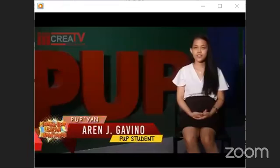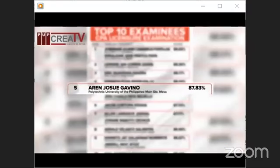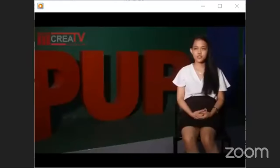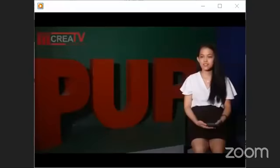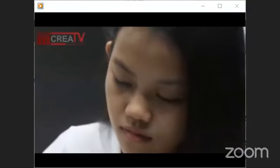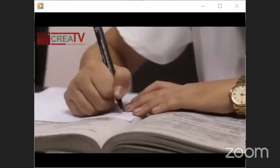Ako si Aren Gavino, nagtapos ng Bachelor of Science in Accountancy taong 2018, magna cum laude. I ranked 5th in the recent CPA licensure examination. Wanting to become a CPA is my own personal choice. Nobody pushed me to take this path but myself, and now I'm glad I made it. After the exam, I had no expectation to rank in the board, but I was sure I'd pass, hoping that the ones I'm not sure about will be correct. I felt very fulfilled and happy knowing that all my hard work paid off.